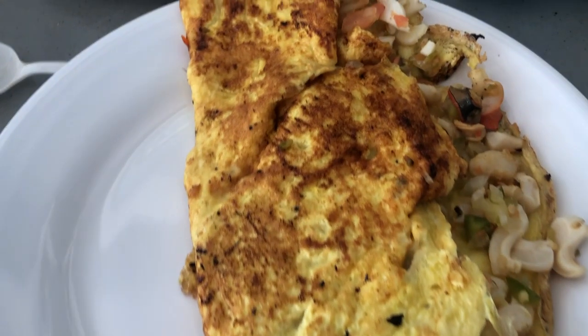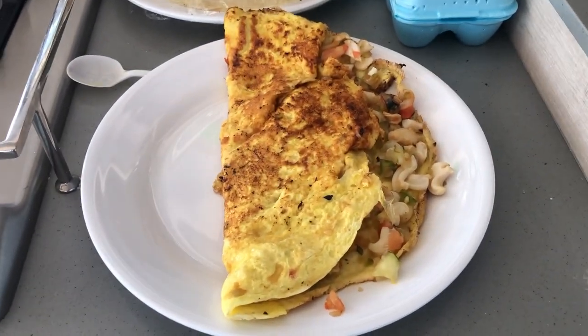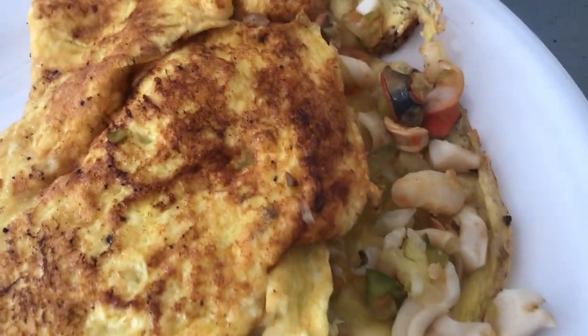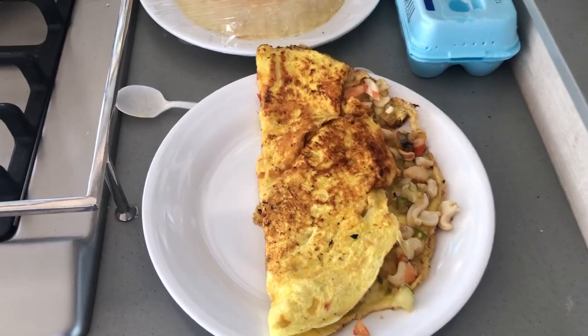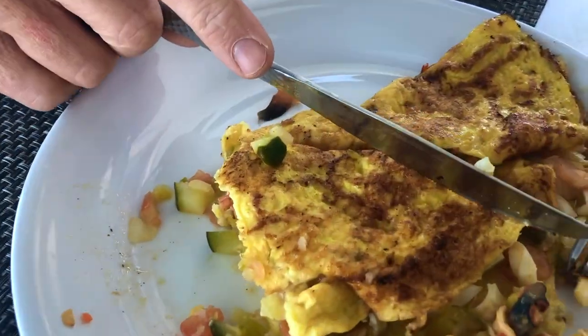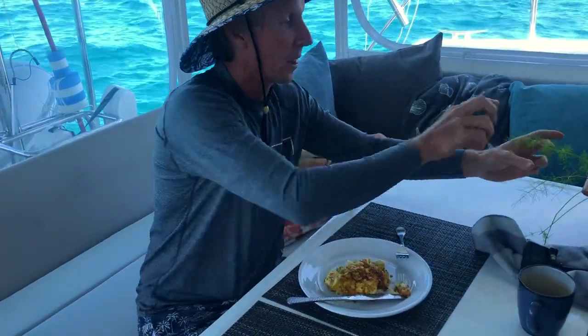Indeed. Here we have conch salad omelette. Never had it before. But there's all the conch salad in there, and according to Jimmy, it is to die for. So let's have a go. Okay, we're having conch omelette. So, conch. Okay. Right. Have a go, mate.